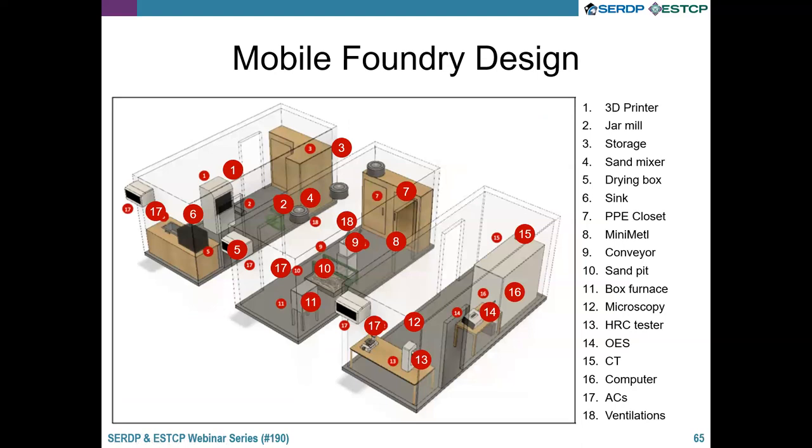A 3D model of the mobile foundry container was created using Fusion 360 software to provide a better visualization of the mobile foundry design.